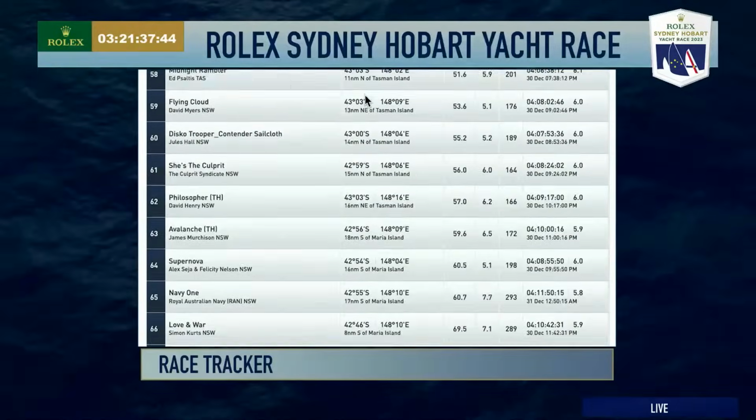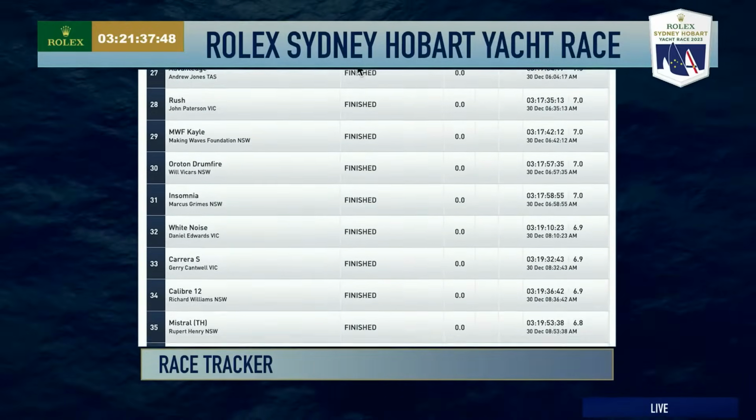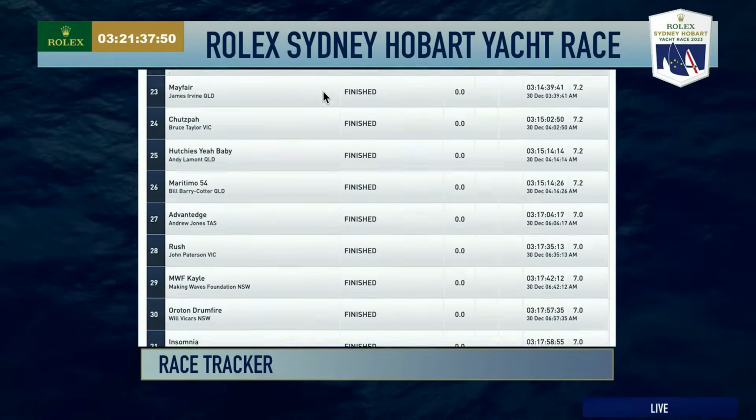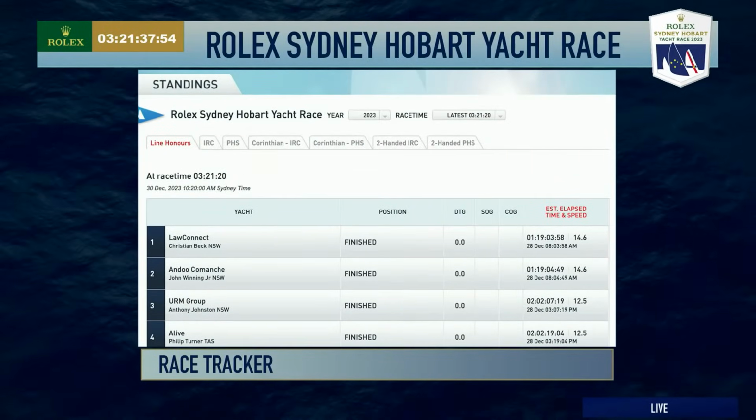But let's have a look now. There are the boats with their positions. We might now have a look at the actual tracker so people can get an idea of where the boats are in relation to the coast and Tasman Island. So I'll just scroll up here, Gordon, and I'll go on to the tracker.